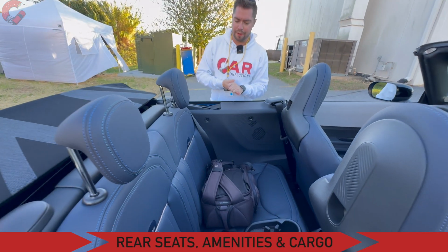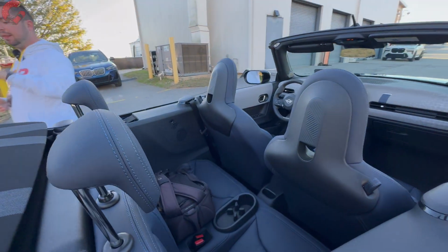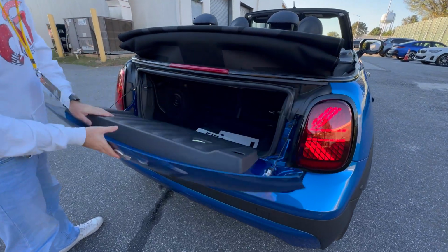Now, you do also have rear seats in this Mini. I don't really have time to get back here. As I said, we're on a very limited time frame. And let's go ahead and check out the cargo area. So it actually opens up like a tailgate, which is certainly very unique.